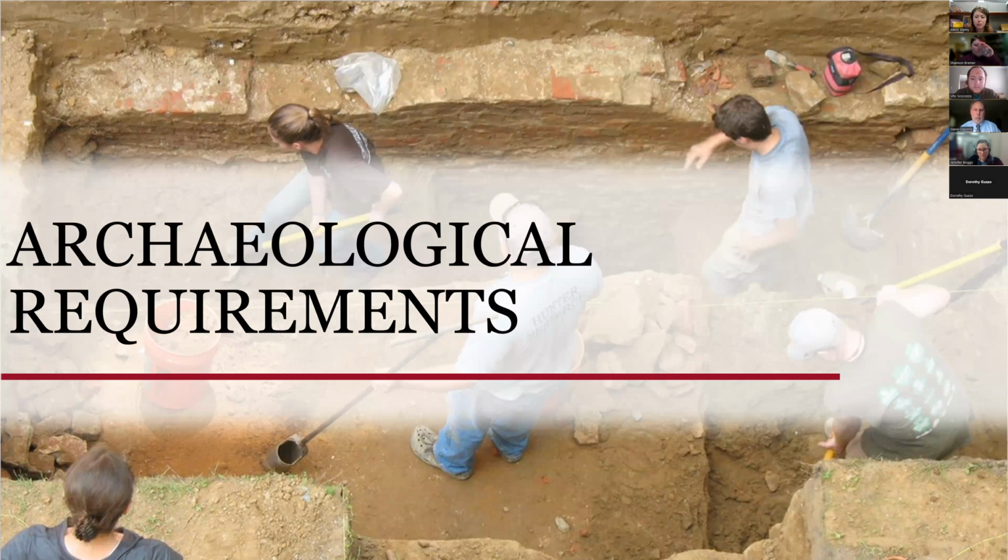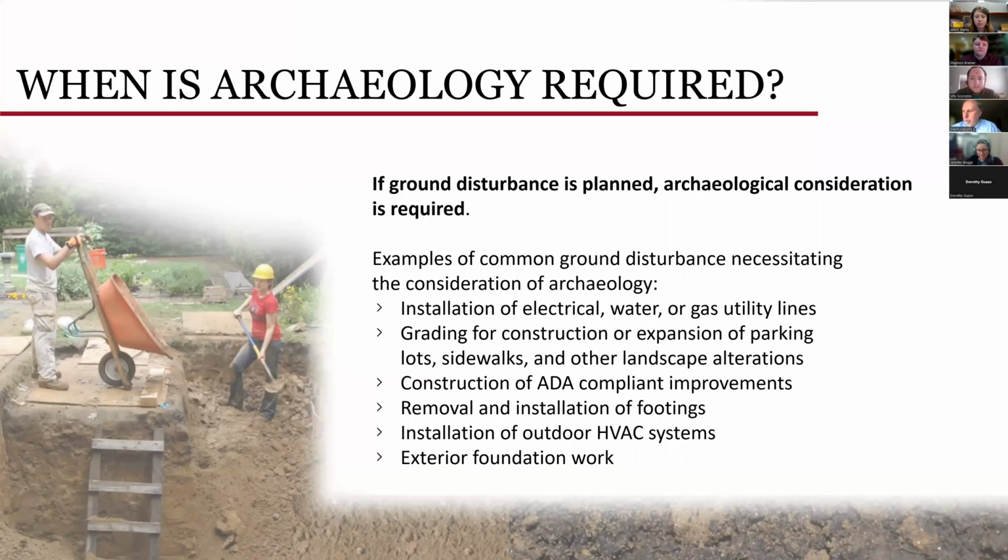I'm going to give a very brief overview of the archaeological requirements for receiving grant funding through the Trust. Even if the primary goal of your project is not an archaeological investigation, you must consider archaeology if you have any ground disturbing activities planned.